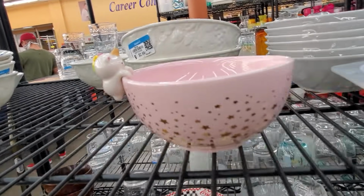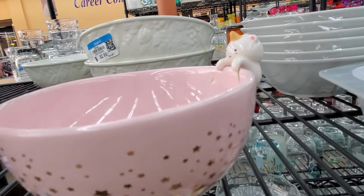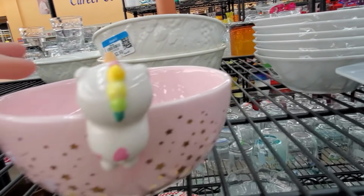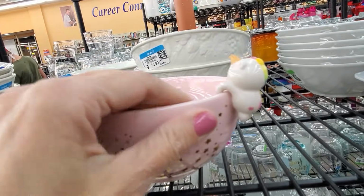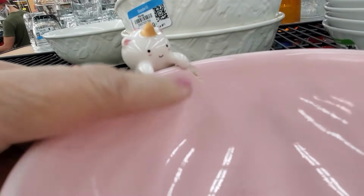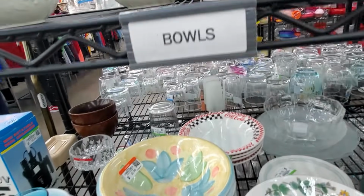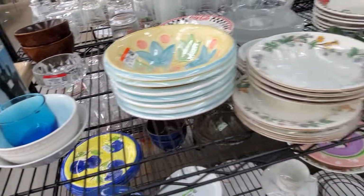Okay, nothing exciting except I found this really adorable little bowl. And it took me the longest time to realize it was broken. I was totally going to buy this for Rachel because Rachel eats a lot of cereal and she would have loved this. But it was pretty broken. A little wayward glass.